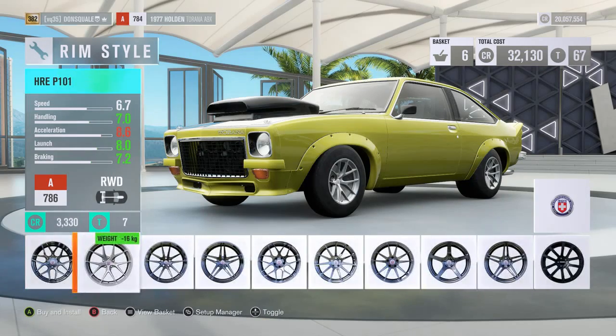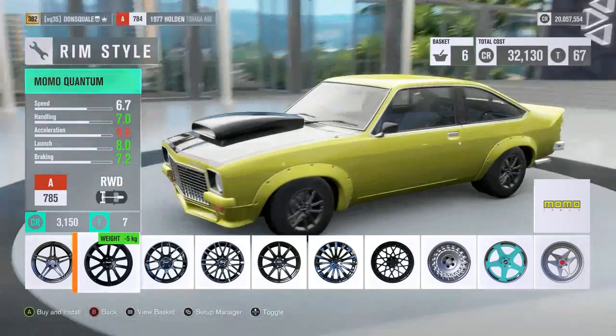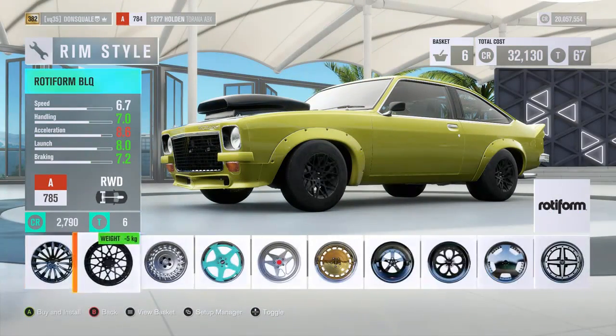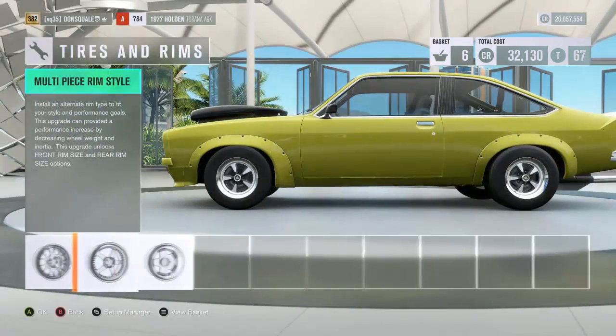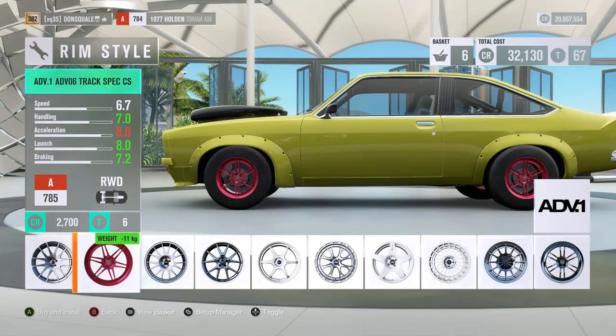So obviously comes the fun part now, the wheel selection. I'm just going to skim through a couple of options here. Now I do have an idea of what I want to put on this car, but I'm not really sure of what would be appropriate on this car. So I'm just going to skim through a few options and see what I can find.